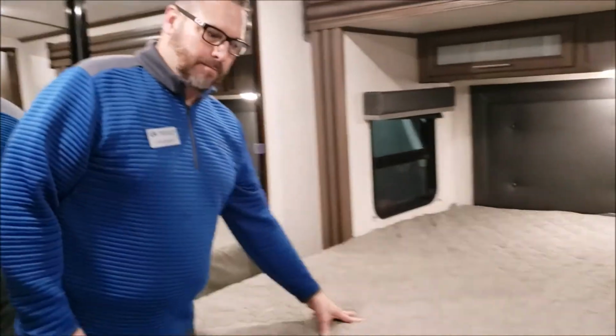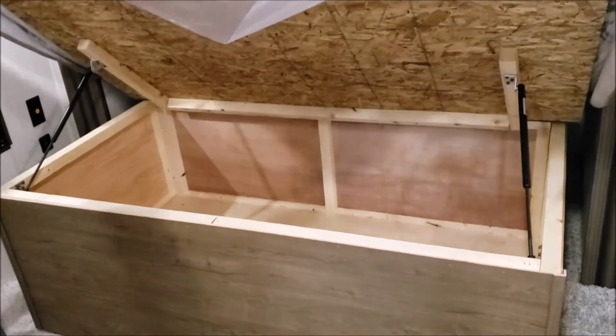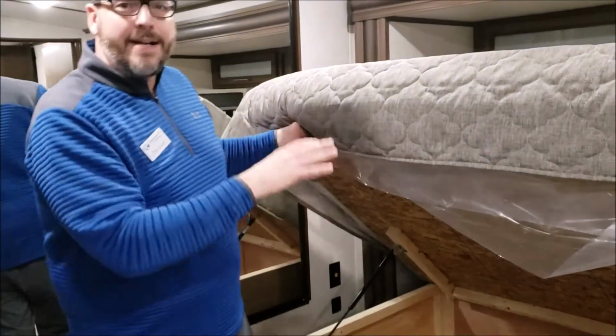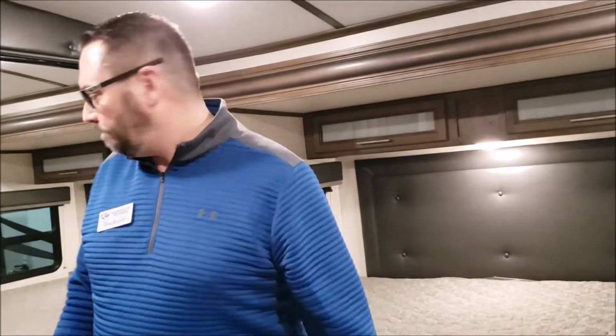Got a nice big king bed here. We even give you storage underneath the bed. So you can see here, it's on the struts here. So you've got the storage inside here, and then we actually cut it off halfway, and the storage on the other part of the bed is all outside storage. So we just want to give you that extra bit too, as well as your pass-through storage up front.